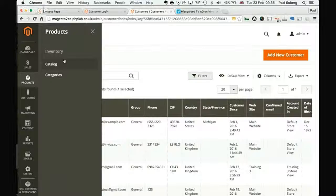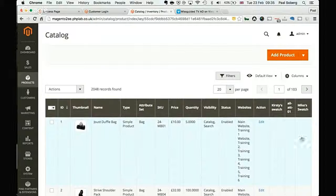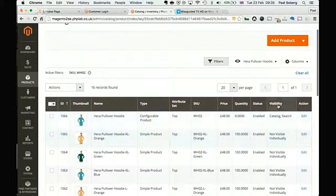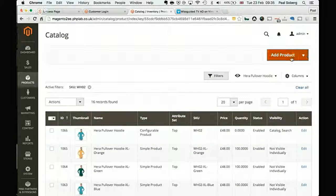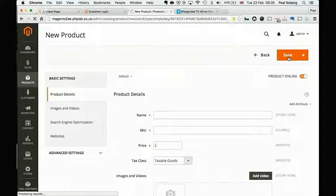Okay, so let's have a look at the catalog management. So creating a new product. So if I just go to, for example, so obviously you can select the product type you want to create. Same products as with Magento 1, gift card being the enterprise feature. Or you can simply just start by adding a product. So in Magento 1, you had to select the attribute set and your product type in a sort of screen between the catalog grid and this. Now you go straight into it.